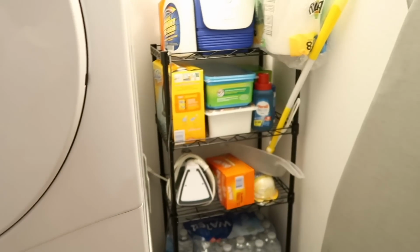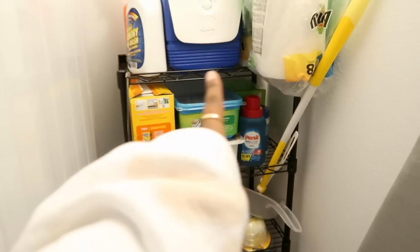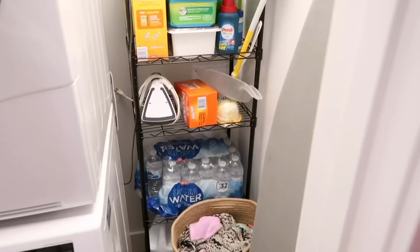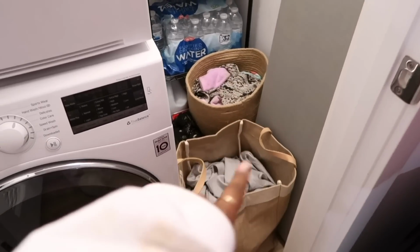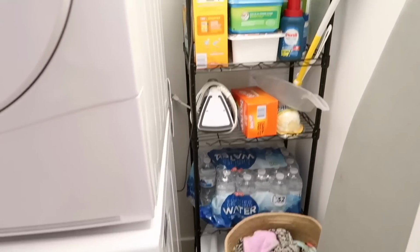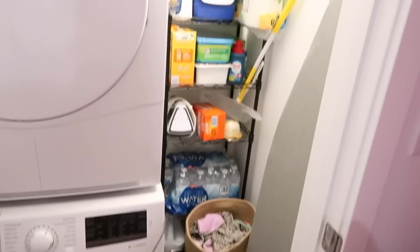Right, I meant to film the progress of that thing, but I kind of got caught up. Ooh, it looks good. Oh, I love it. Okay, perfect. That literally fit perfectly. So I think I'm probably gonna put my laundry stuff over here, at least that's what my mom did for now. All right, well, that worked out, and now it's much more organized.